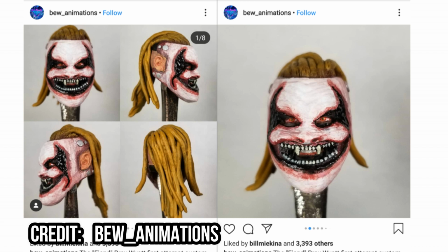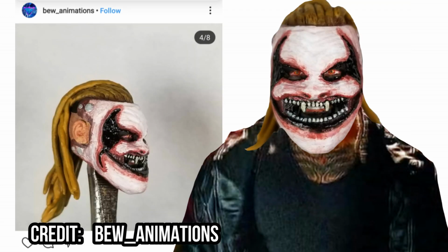This is BEW_animations. This was seen on Instagram. I had a few people sending me pictures of this over on Twitter as well. I think this head looks absolutely stunning. I did mock up what it might look like on a Fiend body, just so you can get the full effect. But yeah, big shout out to BEW_animations.